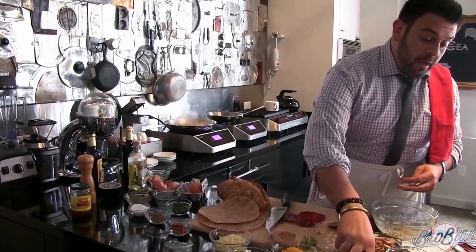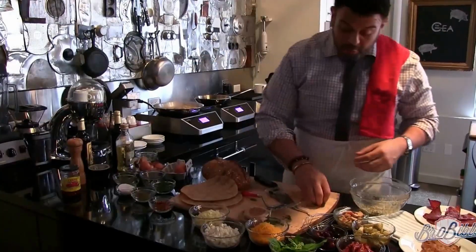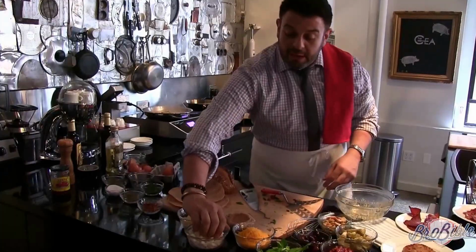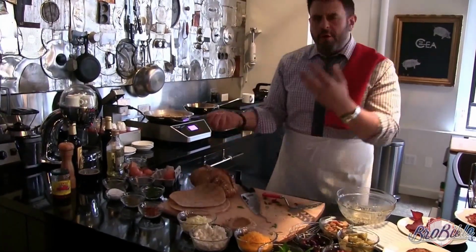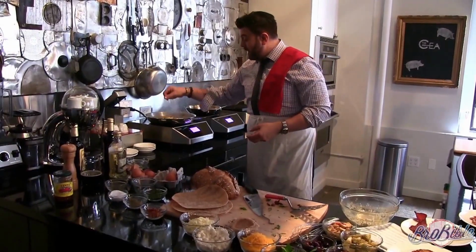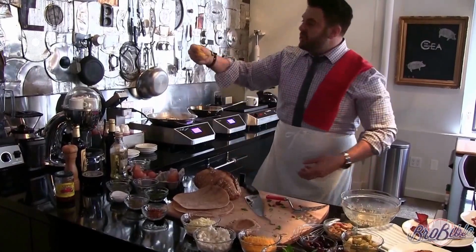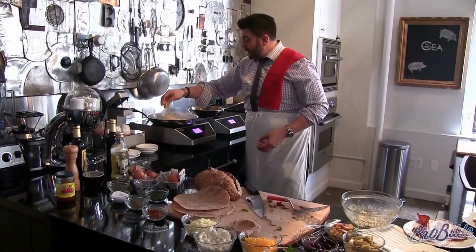So we've got some olives. Again, you may want a cheese that's a little firmer, that may not melt as much. You can throw feta in. You can do goat, but goat is obviously going to melt. We'll make this one a multi-cheese one. We'll throw a little bit of cheddar in as well.